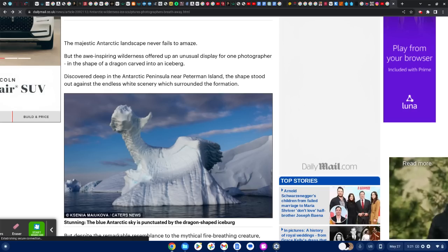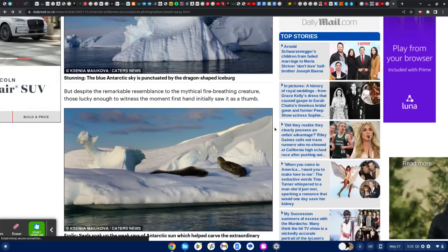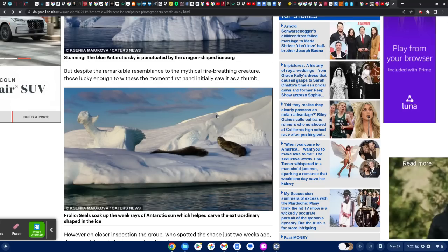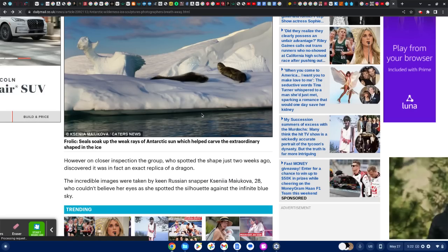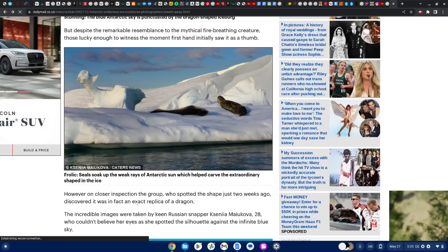I guess so, man. It looks like a dragon, man. Surrounding formation. Yeah, man. Chef Candy got the drop. She wanted us to see what's popping in Antarctica. But despite the remarkable resemblance to the mythical, fire-breathing creature, those lucky enough to witness the moment firsthand initially saw it as a thumb. Man, stop playing, man. How you go from dragon to thumb, man? Always got to put some doubt on it. However, on close inspection, the group who spotted the shape just 2 weeks ago discovered it was in fact an exact replica. So this don't kind of look like a dragon. This is a dragon.